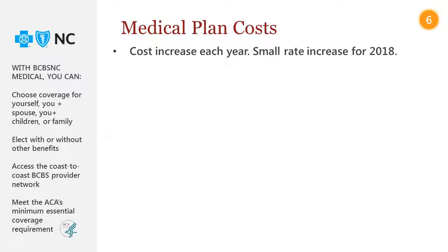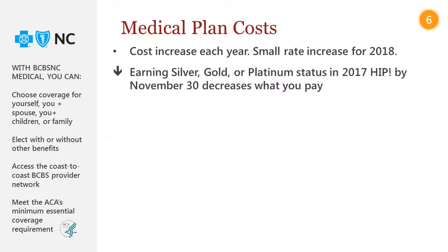While medical costs do rise each year, your payroll deduction for this plan will only increase by a small amount next year. See page 6 of the benefits guide for the standard rates for each plan option. And remember that it's not too late to reduce your medical premium by achieving silver, gold, or platinum status in the Health Improvement Plan. You have until November 30th, 2017 to finish logging your wellness activities for next year's discount. Premium incentives earned by November 30th will be honored for all of the 2018 plan year.